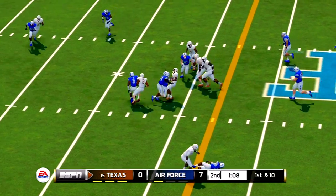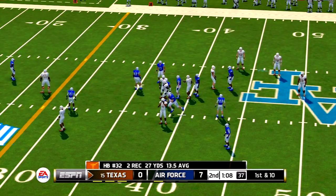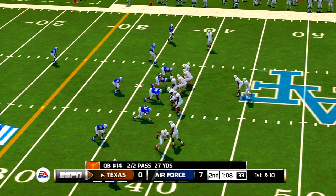Catches it, and he's looking for more. And down he goes at the 38-yard line. You know, if you use him in this offense the right way, it's almost like you have an extra wide receiver. He's that good.